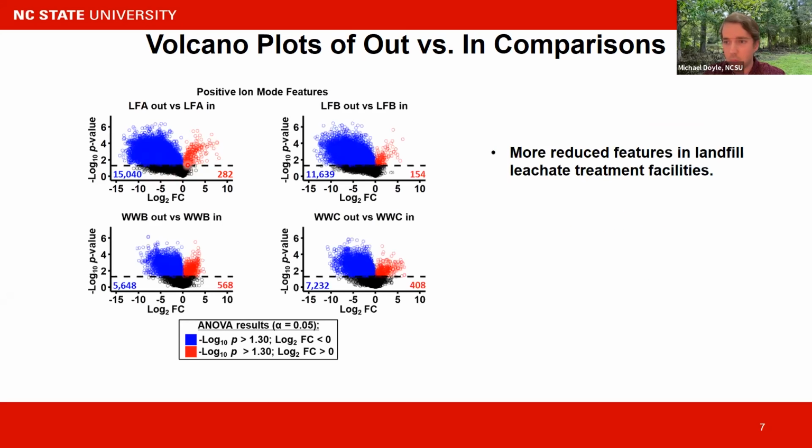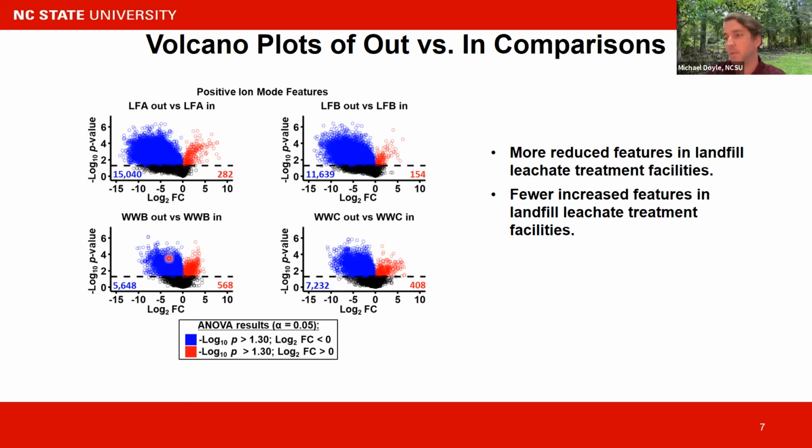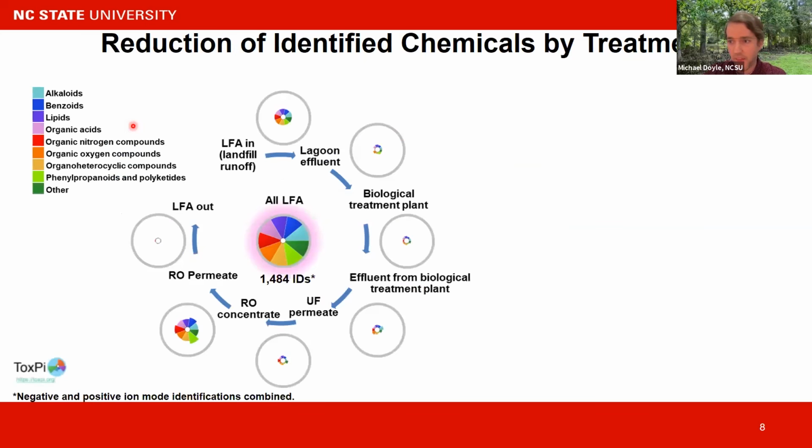We see far more reduced features and fewer increased features in the landfill treatment centers than we do in the wastewater treatment centers. We have reason to believe that this is due to reverse osmosis filtration that only occurs in landfill leachate treatment centers. A little more on that.